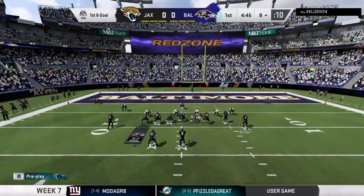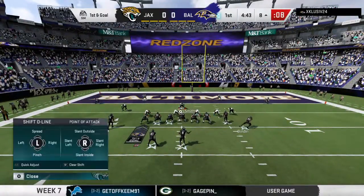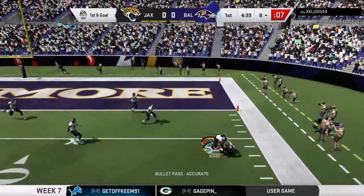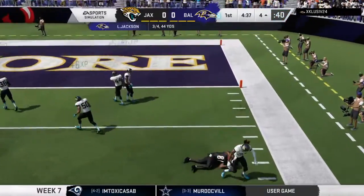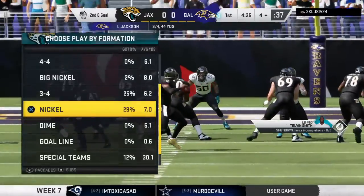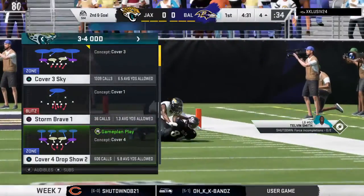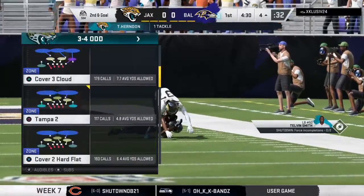Watch the eye. Here we go. From the gun, it's Jackson. And Bolden brings it in, complete. They'll get this halfway home from the 8 to the 4 on a gain of 4. Nice job defensively to hold him to 4, and now it's 2nd and goal.